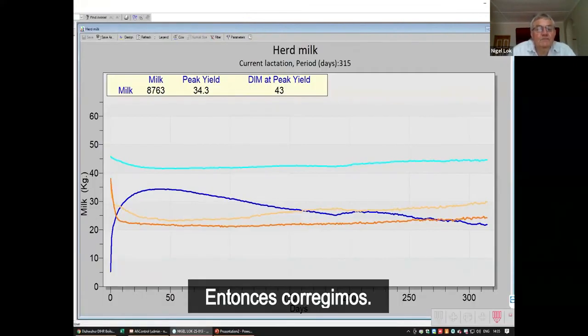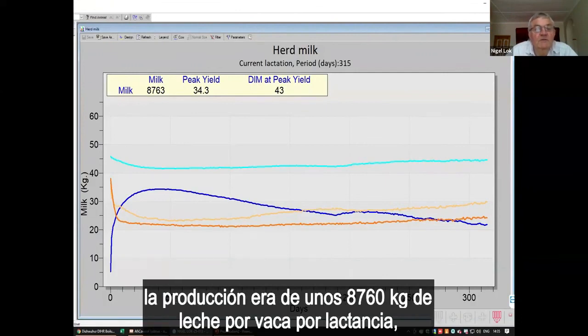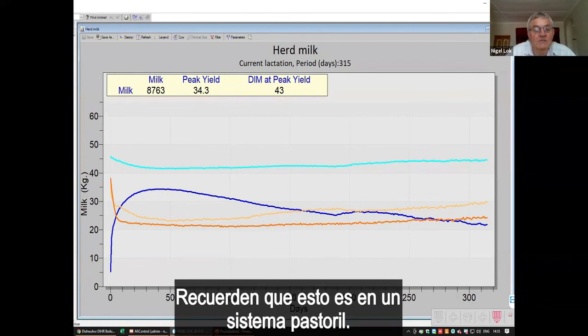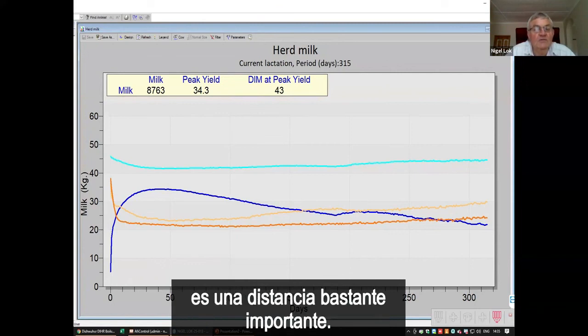So we correct it. So our herd milk at the moment, or this was about 2 months ago, is 8,860 kilos of milk a cow. And we peak at day 43 at 34 kilos of milk per cow. Remember, this is on a pasture system. These cows are walking 6 kilometers a day. So that's quite a distance they've got to walk.